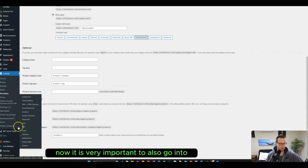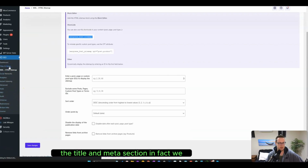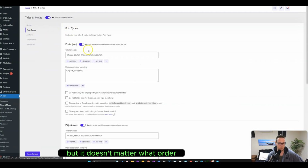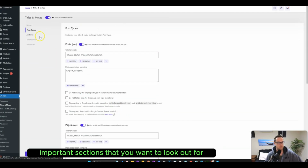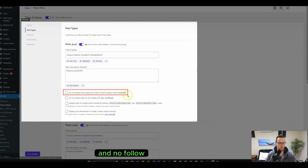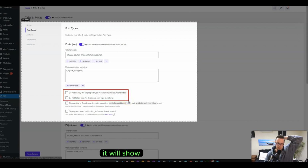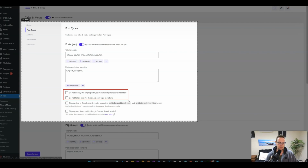Cool. So that's the setup part based on the sitemaps. Now it is very important to also go into the title and meta section. In fact, we should have probably started there, to be fair, but it doesn't matter what order you do it in necessarily. So here, the most important sections that you want to look out for are these two boxes here, the no index and no follow. No index means you won't show it in search engines. No follow means that it will show, but any links that are pointing out from the page are set to no follow.